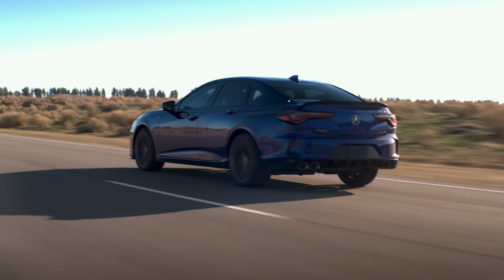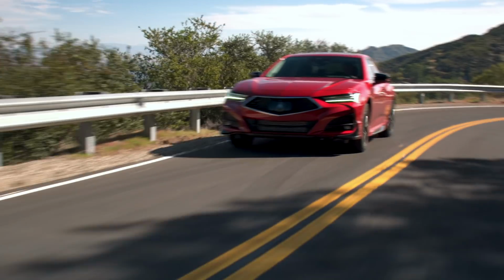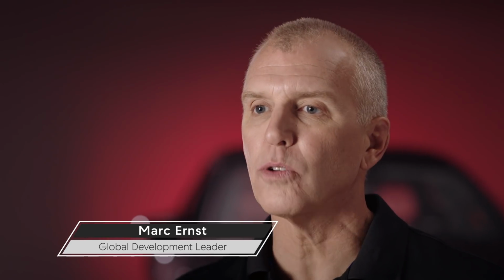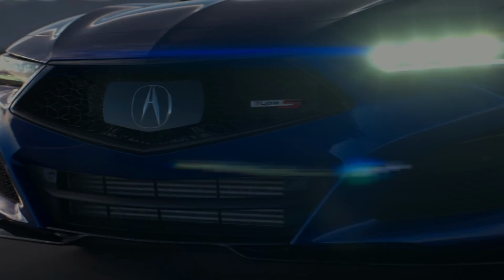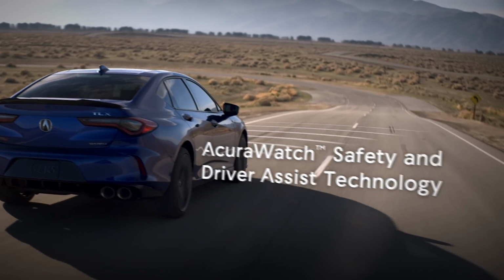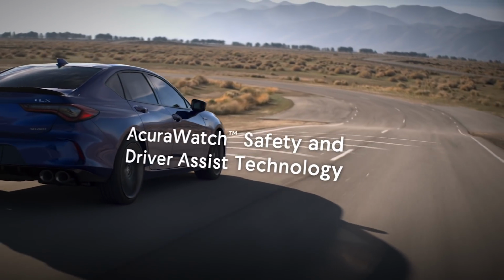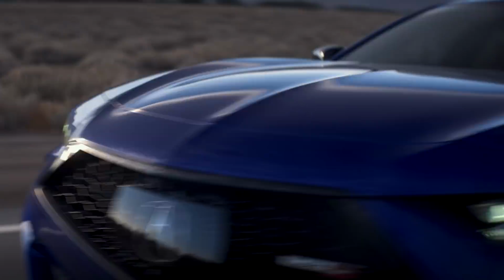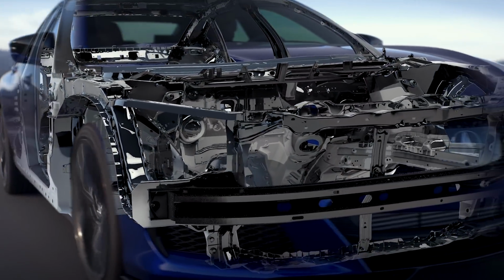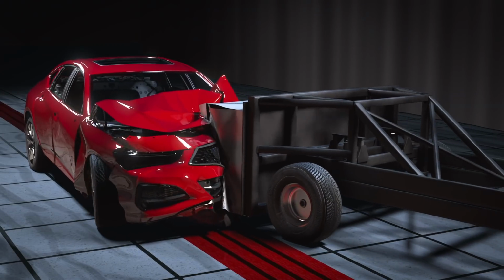This TLX is the most premium and advanced Acura sedan we've ever made. And we wouldn't be delivering on precision-crafted performance if we also weren't elevating vehicle safety. We're delivering AcuraWatch as standard equipment, including features new to TLX. On the passive safety front, our latest ACE body structure addresses a broader range of real-world collision scenarios, including oblique angle frontal collisions.